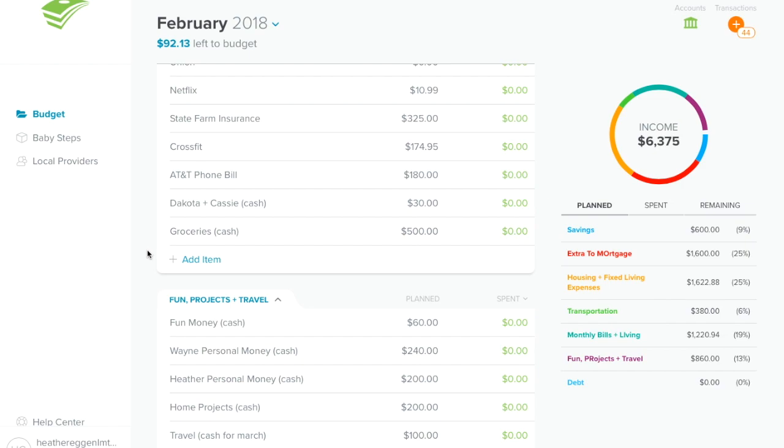So we end up spending more money on groceries just because of the types of foods that we buy and that ultimately just make me feel better with my digestion and my energy. So that's just more important to me than saving a few extra $100 a month.